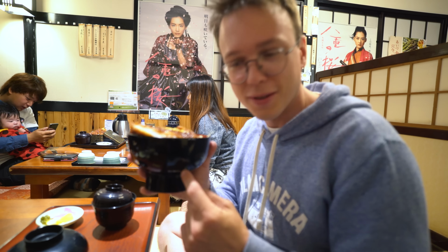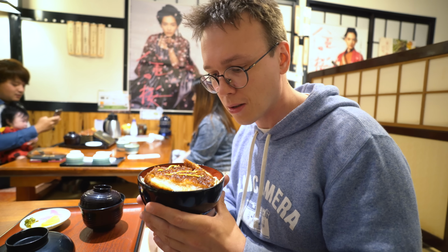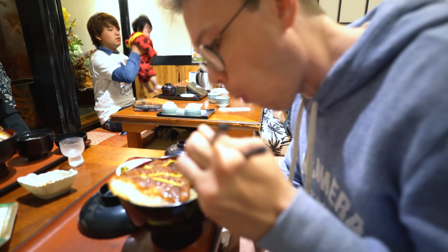is this huge ball of rice, cabbage, and fried pork. And the pork is nicely braised in sauce, and it's got a lot of flavor, which is not all Japanese dishes have very strong flavors, because the Japanese food is usually pretty mild, so it's pretty special. Oh, it's so saucy. It's so saucy. This meal was so good. I love raw meat. 10 out of 10.